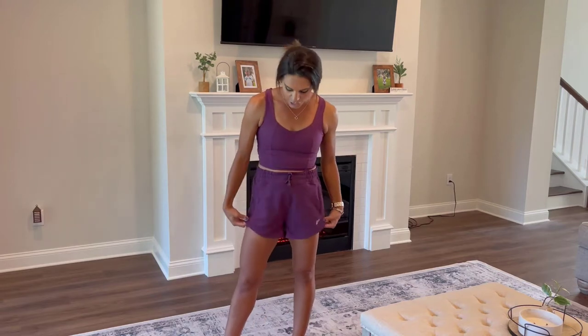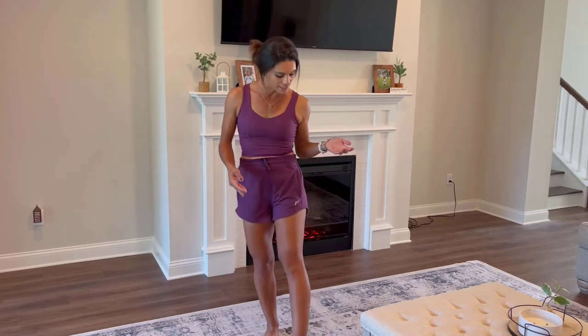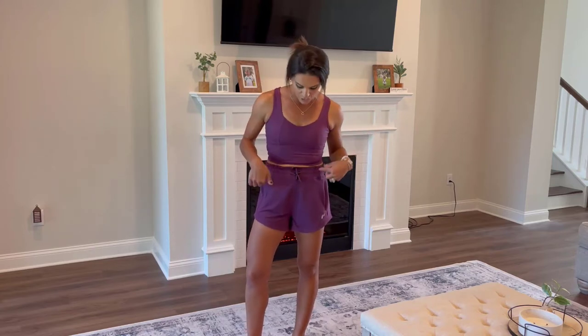They have a nice, loose, wide leg opening. They're high-waisted. You have your tie here at the waist so that you can make sure that that is fitting snug and secure. There are pockets on the side with zippers, which is amazing. I absolutely love that aspect. And they are slightly longer in the front and the back and shorter on the sides. Overall, just a really, really nice pair of shorts. These are great for working out, going for walks, going for runs, running errands, you name it. These are a go-to pair of shorts for me for sure.